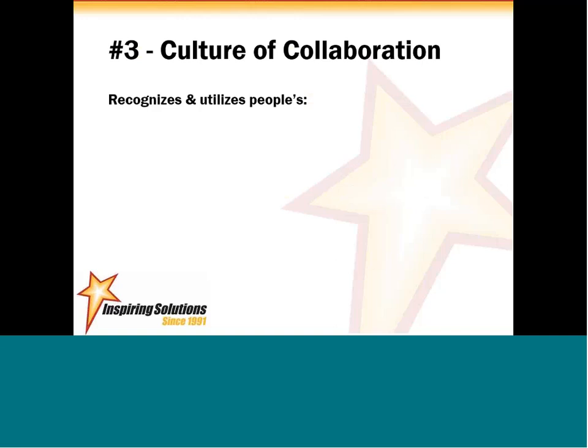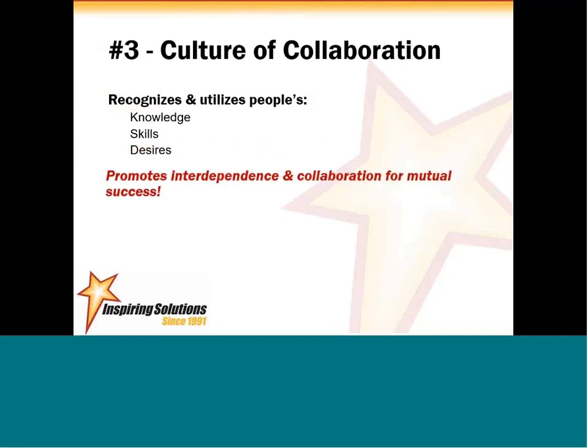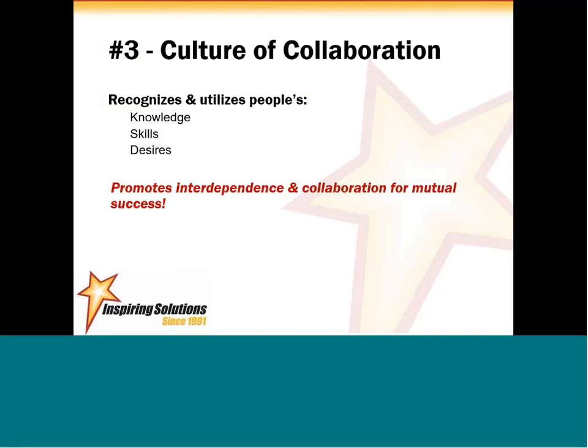The culture that we strive to help our clients achieve is that of collaboration. That's when you recognize and utilize your people's skills, knowledge, and their desires, which means everybody comes to the first day on the job with some knowledge, whether they've learned at school or in previous jobs. They come together with skills, technical, communication skills, leadership skills. And hopefully they have the internal desire, or what we call the passion, to make a difference. And it's because of that type of leadership style, you have an interdependent and collaborative culture that allows and promotes mutual success.